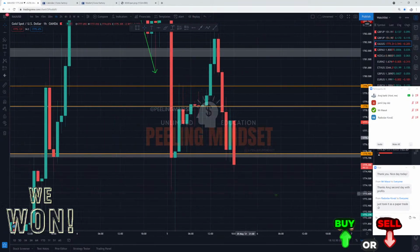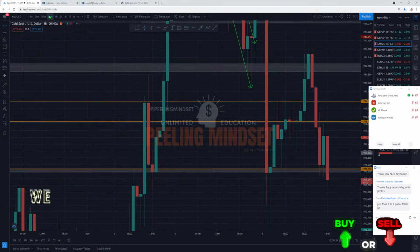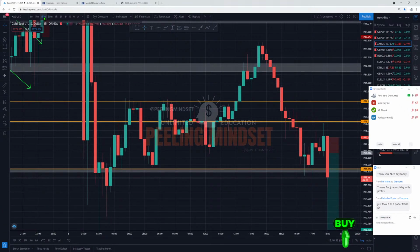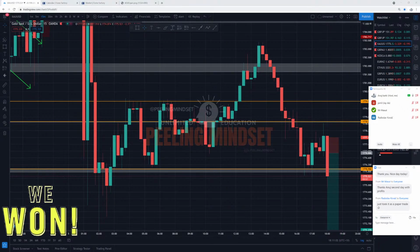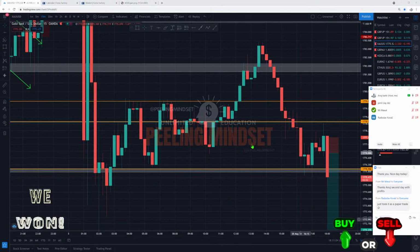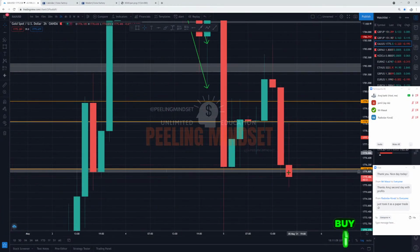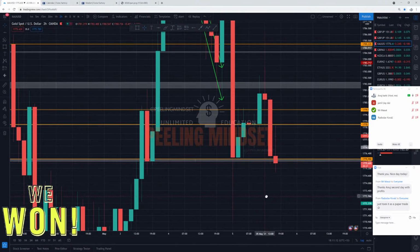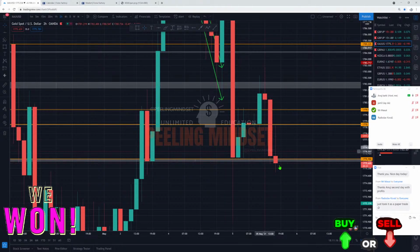A beautiful day. Got paid in pound, got paid in gold. I was looking at gold when I was taking a break. When I was eating my food, I was looking at gold in my terminal. I was like, that's something nice. That's interesting. The higher time frame in gold gave us all of the clues here today. The higher time frame was a lot cleaner than anything.